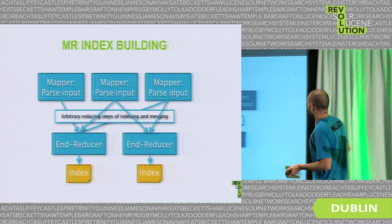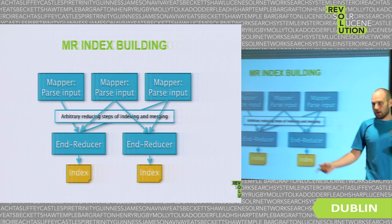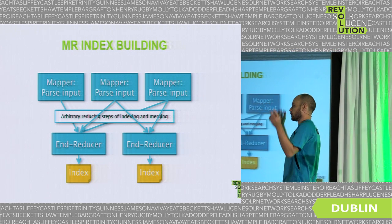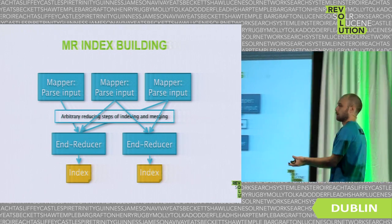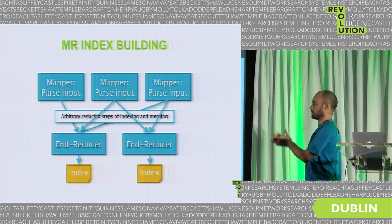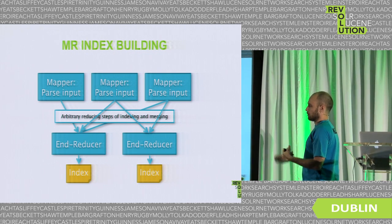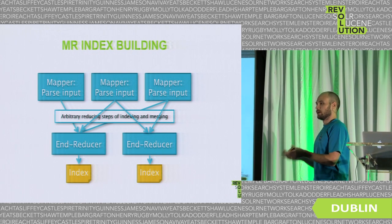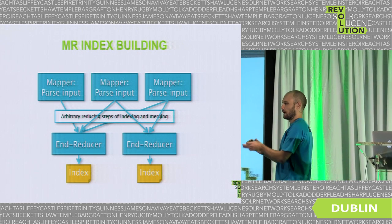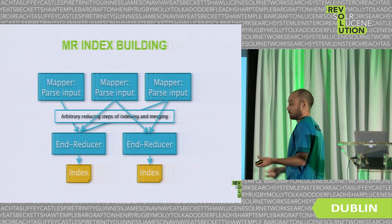This is the diagram of that. So the mappers are parsing the input and serializing it and sending it to the reducers. And then there's an arbitrary set of reducer steps where you are merging the indexes that are created down to fewer and fewer shards, because in the end you need as many shards as you have shards in your Solr cloud cluster. So it's probably going to be common that your Solr cloud cluster is going to be much smaller than your MapReduce cluster. You might have 20 Solr cloud nodes, but you might have 5,000 nodes in your MapReduce cluster, depending on who you are, or 400 nodes.